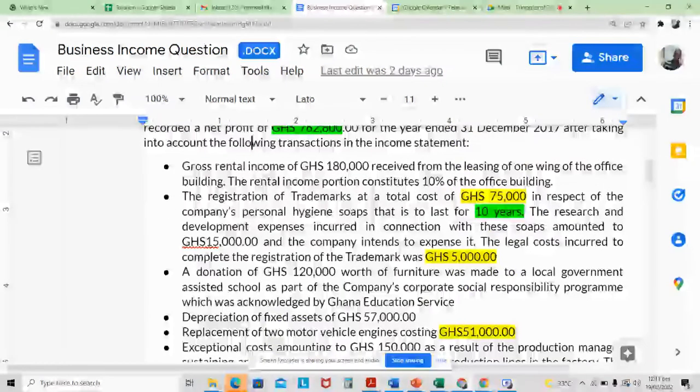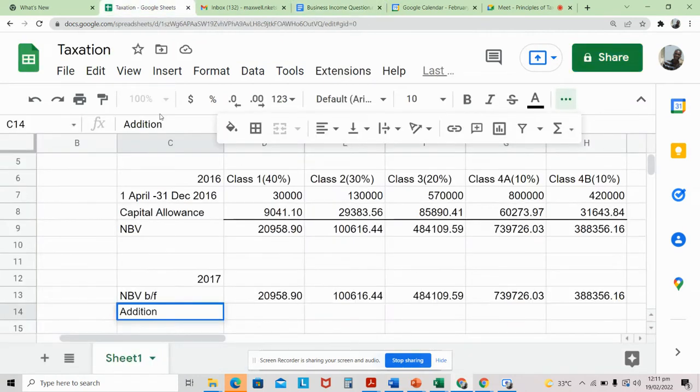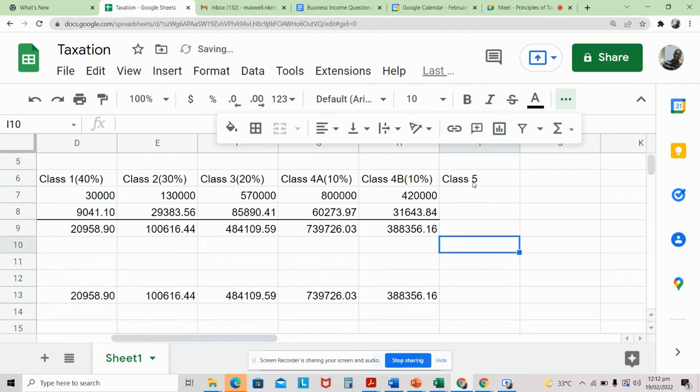Okay. Gross rental income. This is not assets. Registration of trademarks at a cost of 75,000. Trademark is an intangible asset. So an intangible asset is class 5. Do you get it? So it means in 2017 we have to add another class here, class 5. That will be for 2017.